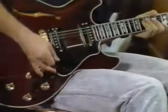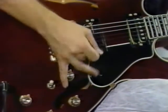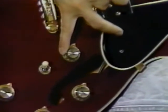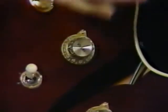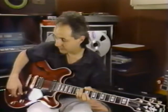One of them is the volume control, which, using my little finger on my right hand on the volume control, basically I pick with the volume down, and as the note rings out, I bring the volume up. And on this guitar, I had the volume knob, the potentiometer, and the toggle switch reversed, changed, so that I could have access to this.